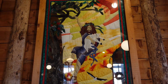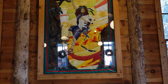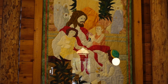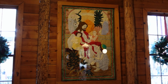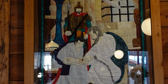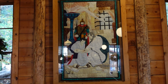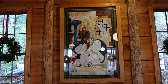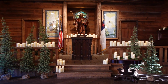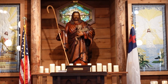Stories of Jesus through saving the lamb. Jesus goes out for that one lamb that's so important to him. He welcomes all little children. Yeah, all children are welcome. He wants to protect the children. I don't recall, this might have been Judas, maybe, when he was betrayed. I couldn't tell what that one was about. It's Jesus with the lamb again.